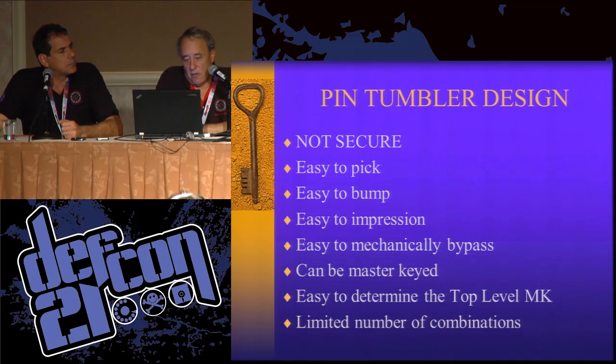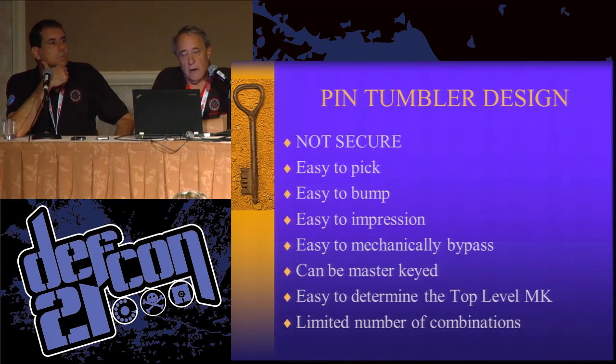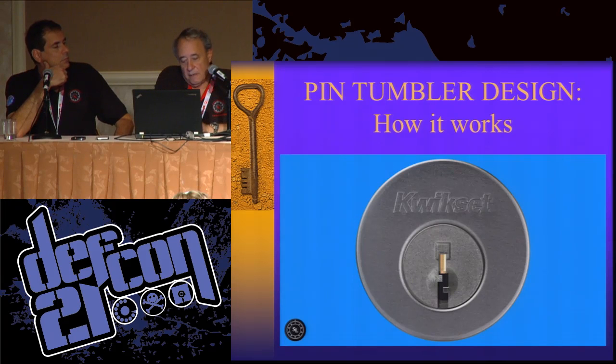Okay, so pin tumbler design, they're essentially not secure unless they're a high security lock with a number of added-on attributes. Pin tumbler locks essentially in this category are easy to pick, easy to bump open, easy to impression. They're easy to mechanically bypass. They can be master keyed. And it's also fairly easy to determine what the top level master key is, and there's a limited number of combinations. And these locks are fairly low tolerance locks. So there are many fewer keys in the universe of keys that'll open these locks.